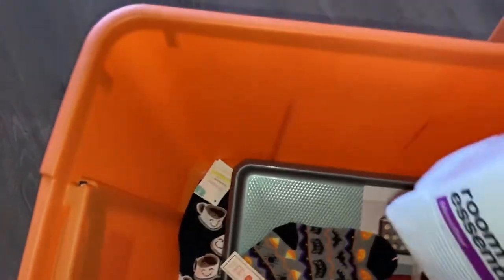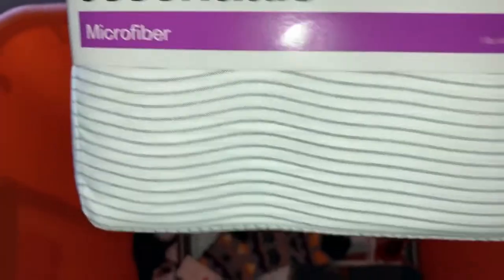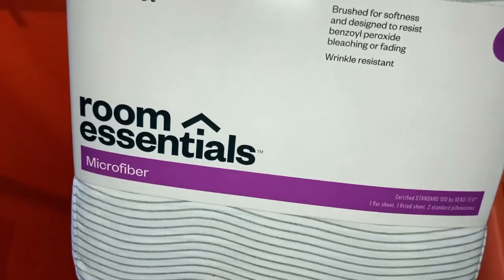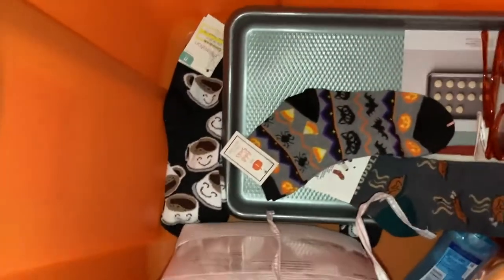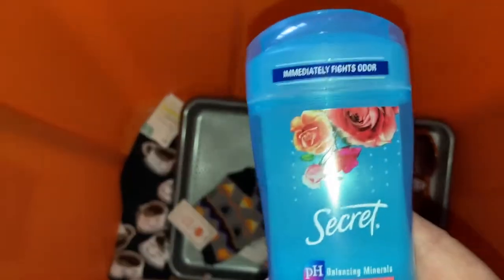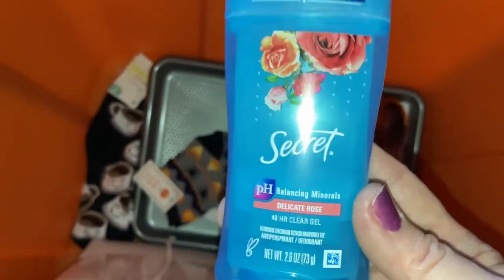So I need a new sheet set. So I got this microfiber full. It was only $15 for the top, bottom, and pillowcases. And I like the gray stripes. So that's a whole set for $15. It's pretty good. And let's see, I got a new deodorant, Delicate Rose. It smells really nice, so I wanted to try that.